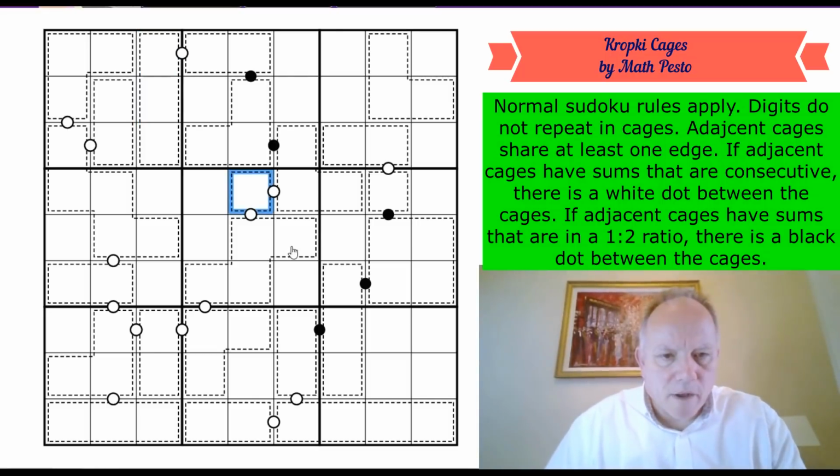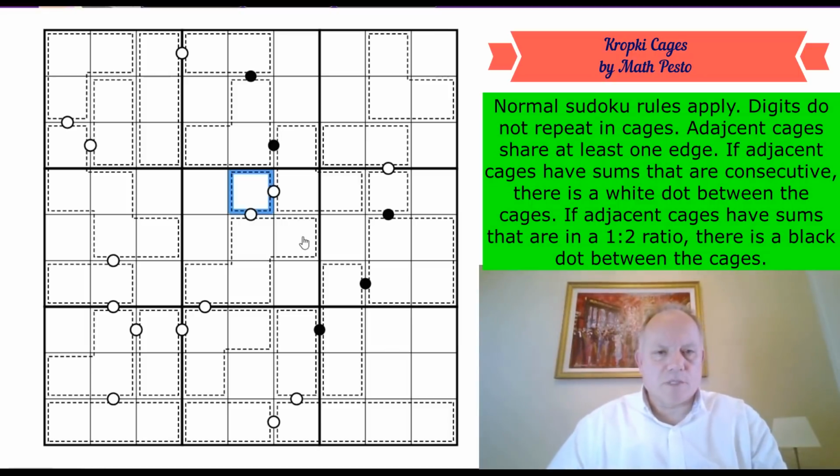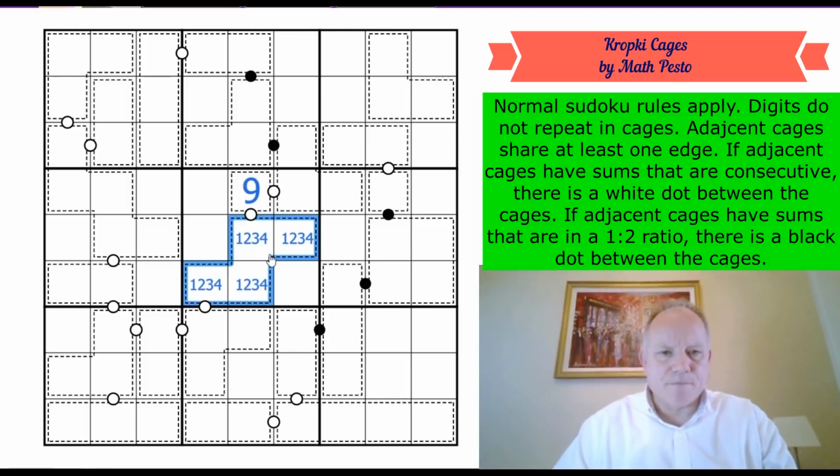Oh, sorry, right. We've got a 1-cell cage connected by a white dot to a 4-cell cage. Now the maximum for a 1-cell cage is 9. The minimum for a 4-cell cage is 10, and that therefore must be what we're getting here. So then this is either 8 or 10 because of the white dot.